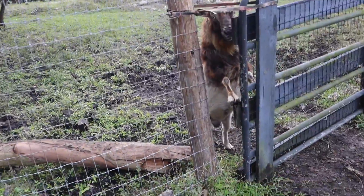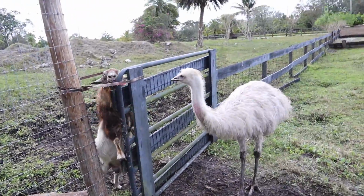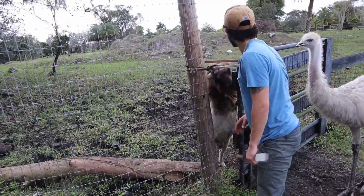Look at him. He's off the ground. Look at him pushing so hard. Male animals are absolutely insane. Like, look at the emus. Like, what are you doing, buddy? What are you thinking? Dog, you're getting me so bad. Yeah, you gonna learn today.